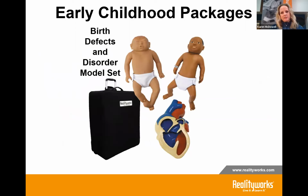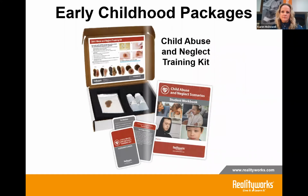The first is our birth defects and disorder model set. So these give students an in-depth look at 6 different birth defects and disorders, from Down syndrome, spina bifida, cleft lip, anencephaly, clubfoot, and tetralogy of Fallot. We also have our child abuse and neglect training kit. This is a unique kit that addresses risk factors, how to identify and report 4 types of child abuse, and also how to prevent it.